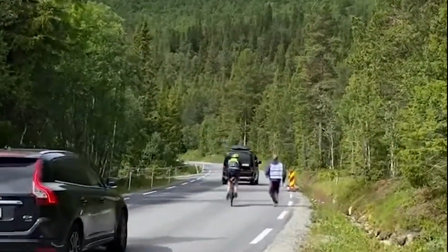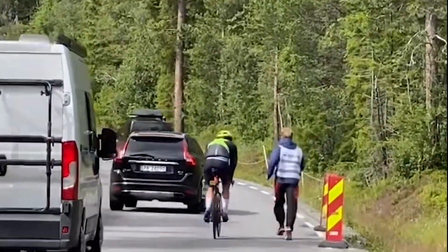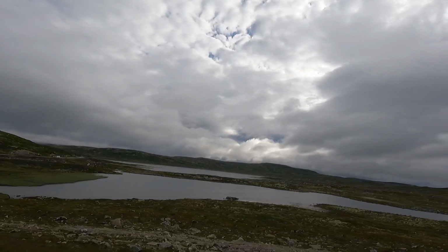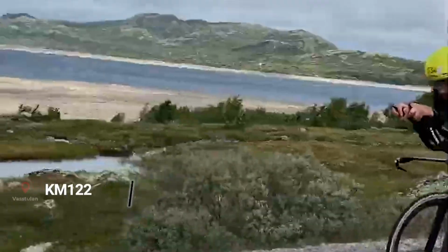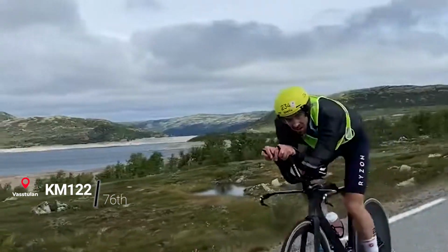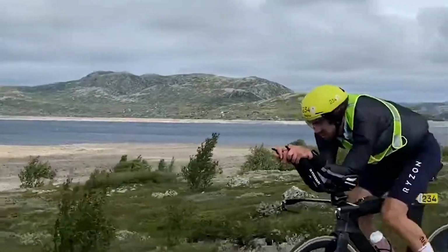I'm just feeling so well on the bike. The kilometers are going so quickly and the legs seem to be doing better and better. I'm not dropping any power and I just keep pushing more and more in the hills, and the more I'm pushing, the more I'm passing people, and the more I'm passing people, the more I'm pushing. So everything is going so well.